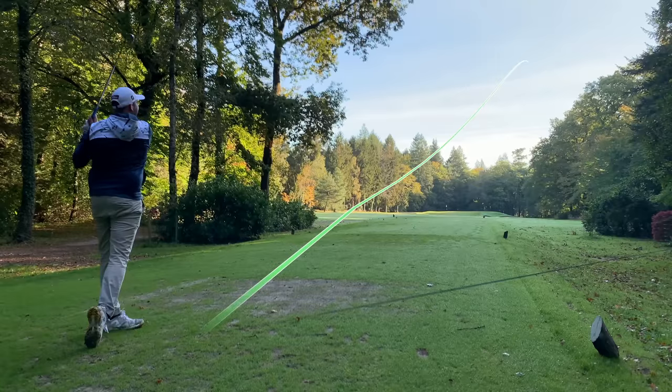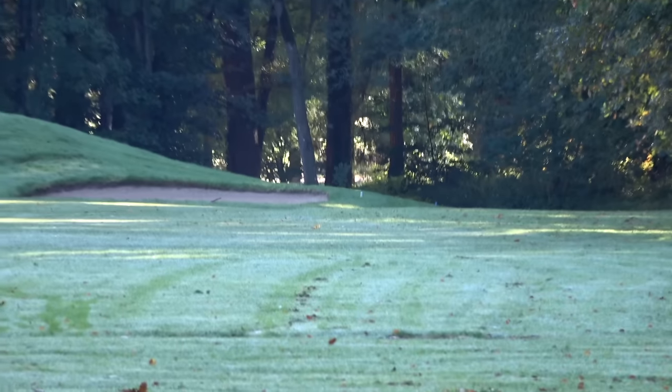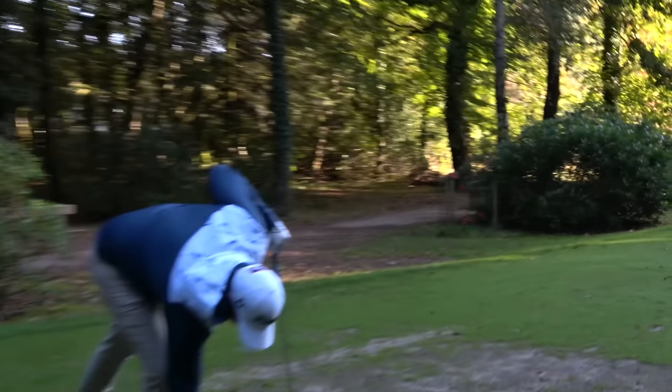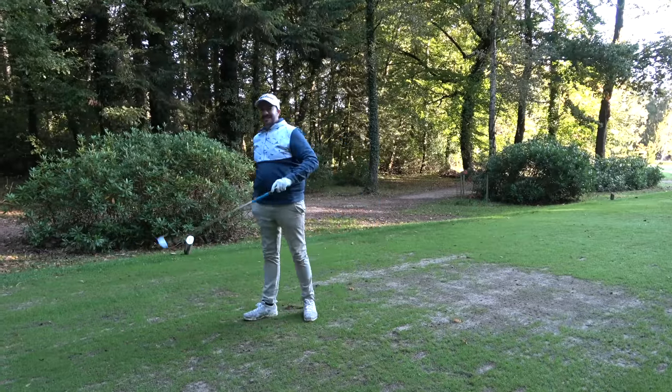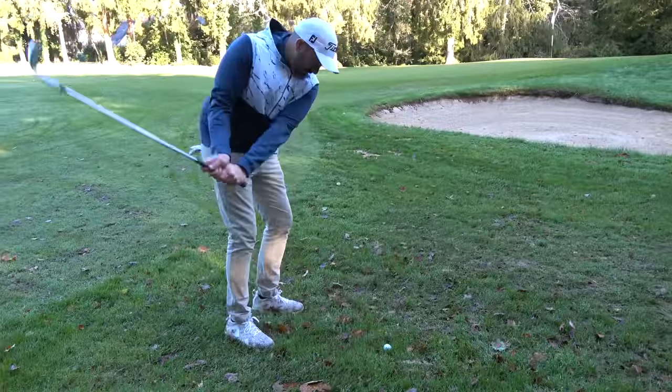Starting out on the right hand side, looking for that little draw, which is not coming for this hole. Short right of the trap. You've got lots of green to work with, so I always like to take the positives out of any situation. No, don't putt that.